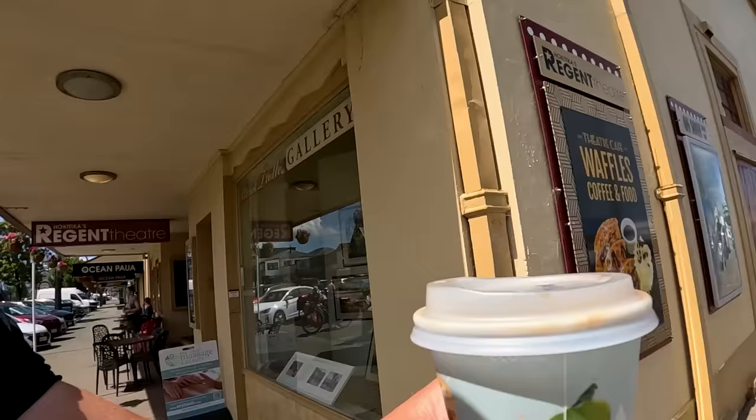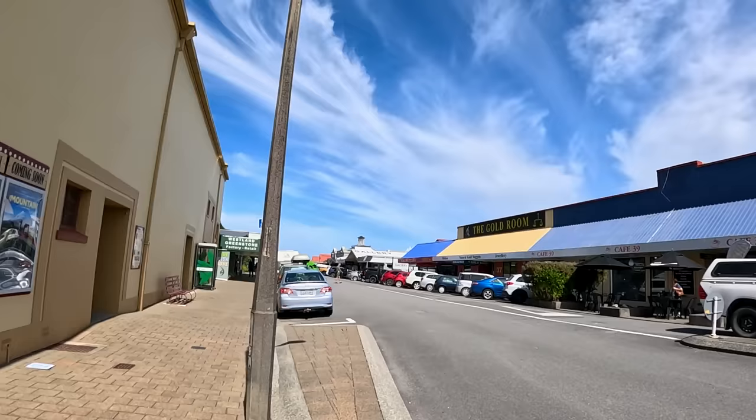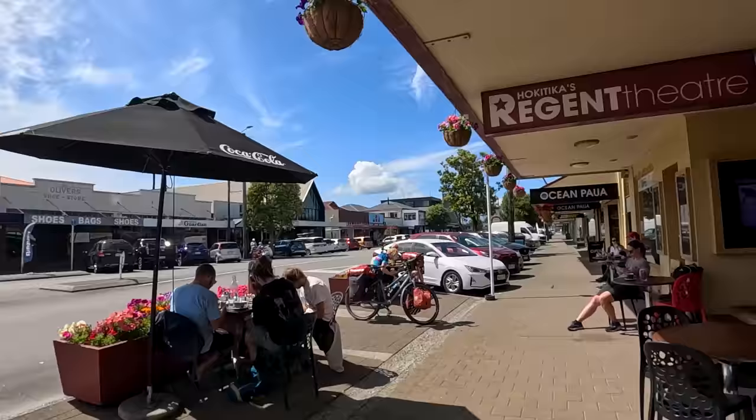I have to say the coffee is delicious. It's beautiful. Really nice taste to it. But here's the rest of the main street here in town. Oh my god, I can't wait to explore and fully embrace this beautiful Hokitika town. It's definitely pretty unique compared to most of the towns in New Zealand. And I'm surprised how busy it is where it's actually situated on the west coast.